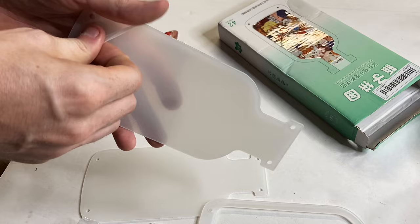Okay, so I think this is a neat concept. It's a really unique way to display a puzzle after you've completed it. I think the final product is very attractive. I had a couple issues with this one. First of all, the acrylic pieces were coated with this plastic film that you had to peel off, which in the case of the bottle pieces was not a big deal. It's a little tricky to get it started, but then they just peel right off.